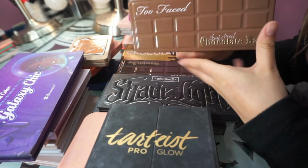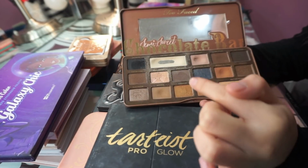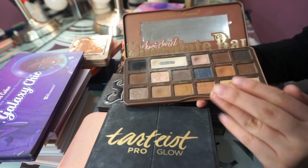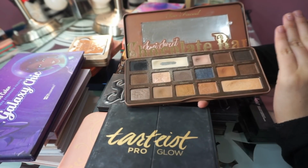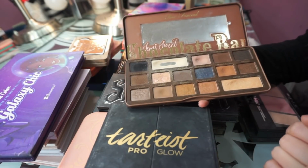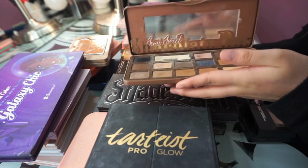This next one is the Semi-Sweet Chocolate Bar palette, and as you can see, I hit pan on this one. Because palettes are an investment, you guys don't need this palette, to be honest. It's not that good, and the only shades I like are Nougat, Peanut Butter, and sometimes Butter Pecan, but this one's not worth it.